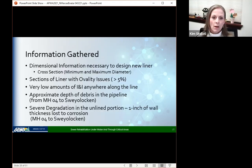Next slide. So we got some really good dimensional information. We were looking to make sure that the liner itself had ovality that was less than 5%, as the ASTM would recommend. We also saw that there were very low amounts of I&I. We were able to estimate the approximate depths of the debris in the pipeline. And we needed to know that because you have to clean the pipeline, and we wanted to give the bidders some kind of idea of what the extent of the cleaning would be.